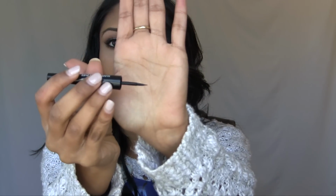Then the Ink Liner by Makeup Forever. I really like this. The brush is super thin. I've been using this for my liquid eyeliner, and I love this. That brush is so thin. It is so, so, so dark, and it's just inky dark. I think this is better than the Kat Von D.